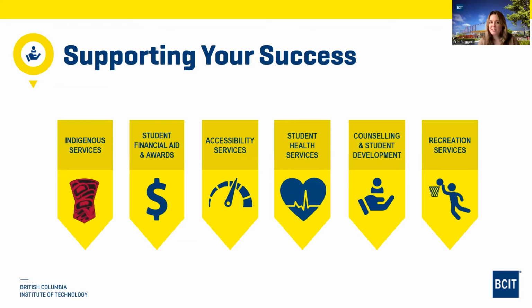Third, we have accessibility services. This department is for any student who has either a permanent or a temporary disability that might require some accommodations while studying at BCIT. If you believe you would need their services, you can contact them directly and see what's available for your personal situation. Student health services is really great. I love highlighting this one.